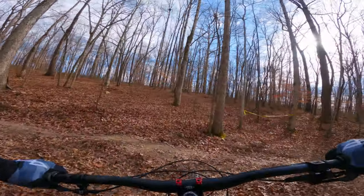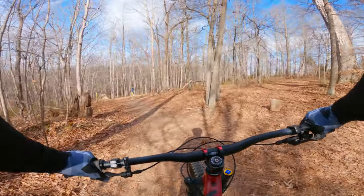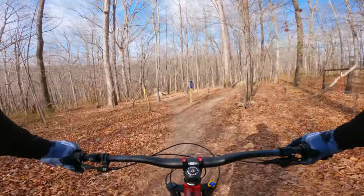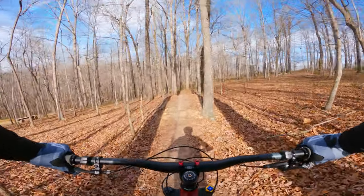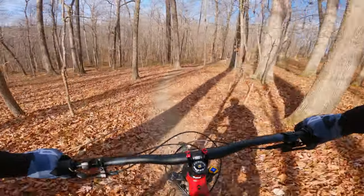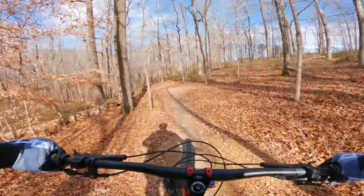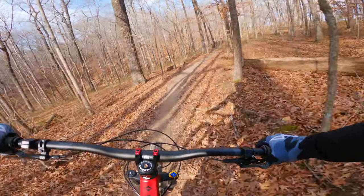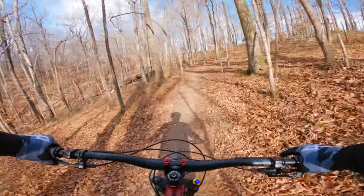Whew. All right, so we're back at the beginning of Moonshine after that climb up. This time, I'm gonna take the parkway back. So this is, again, this loops around the whole park. It's got a couple features you can get down on. I like to just take it easy because most of the time it's just coming off of Moonshine. So don't really use it for speed.